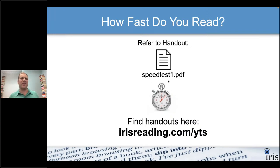The file name is speedtest1.pdf. And we're going to spend just a quick moment doing a little bit of reading to measure our speed. Now I'm gonna have it displayed on the next slide here. You see it right here? Now I'm gonna take it away because I don't want you to start reading yet.